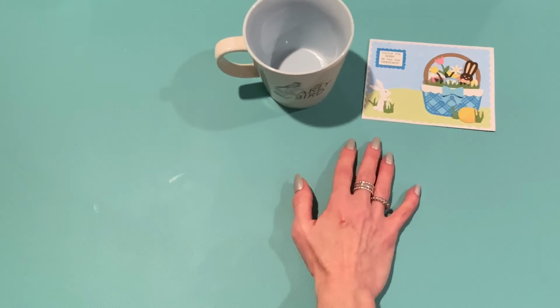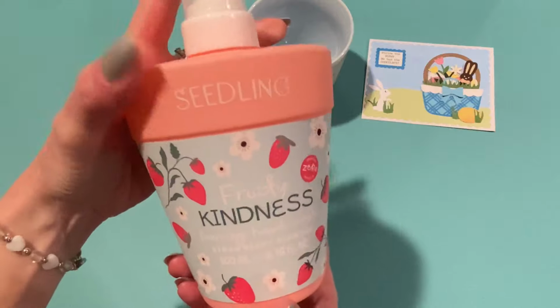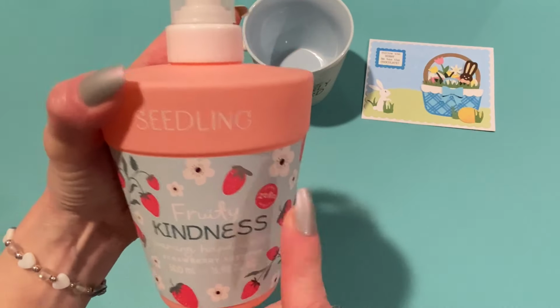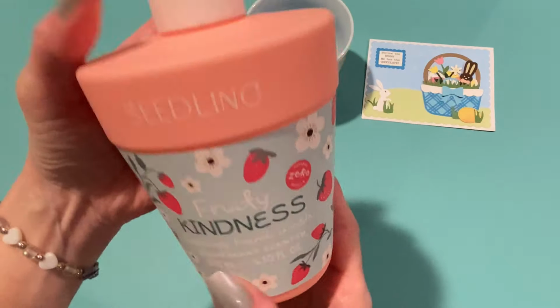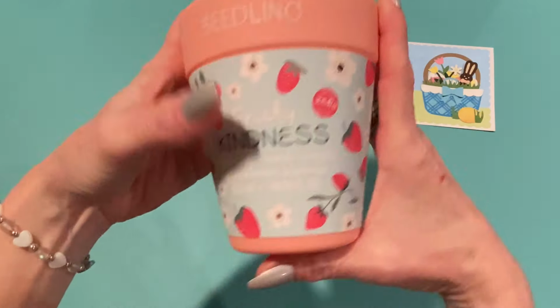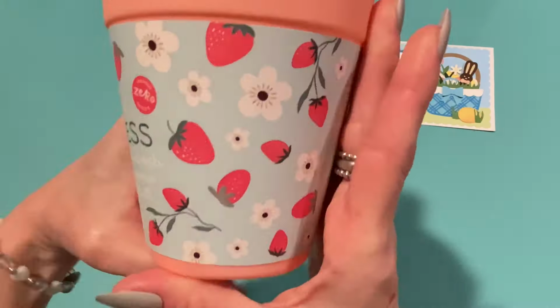And then she got me this soap from HomeGoods. And I had seen this in different fruit varieties, but I didn't see the strawberry one. So isn't that so cute? It looks like a little plant pot. So this will be adorable in my powder room or in the kitchen. I love foaming hand wash. So she gave me that.